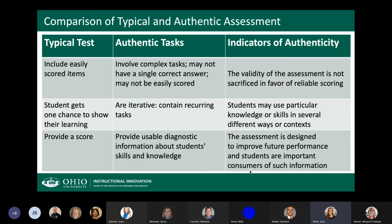On typical tests, we usually provide a score. So they get a test, they have an A, B, C, or D. But on these authentic tasks, we want students to really learn about themselves, so learn about the skills that they have and then how to apply that knowledge using their skills. And the goal, like I said earlier, is to improve that future performance.